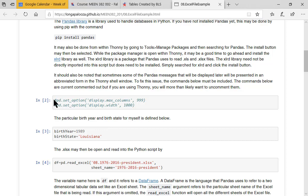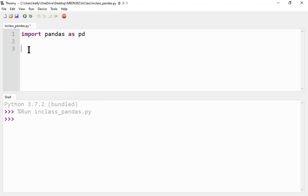These two depend on what you're actually using to display your output. So if you're using exactly what I'm using, then how about we copy these and put them in, but leave them uncommented so we can see what they do later on. All these do, there's PD, so that's pandas, and there are two options, one for the display column and display width: the number of columns to display and how wide the display will take up on the screen.